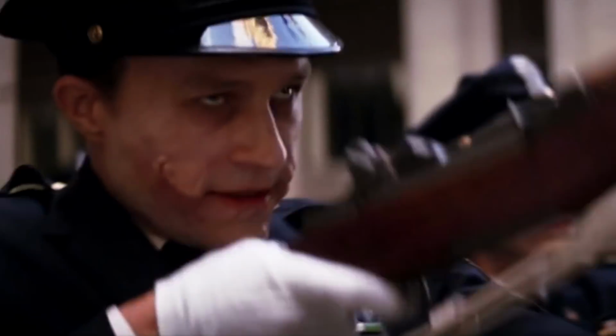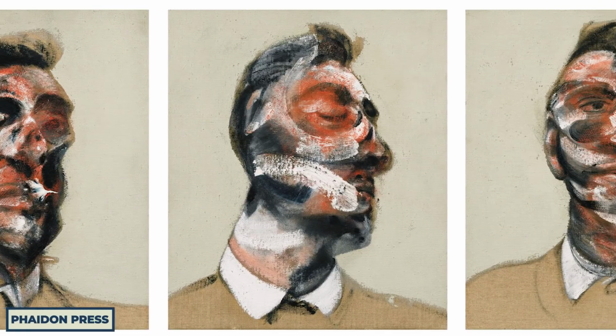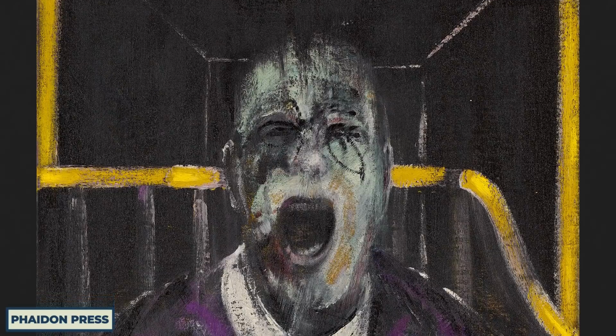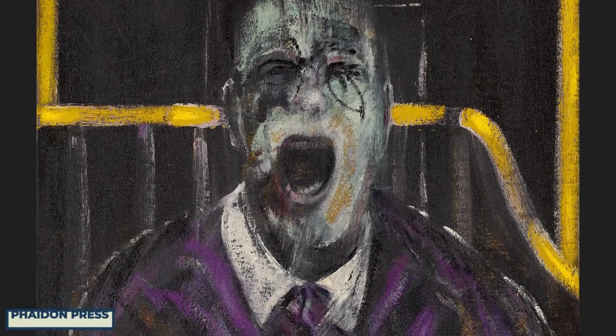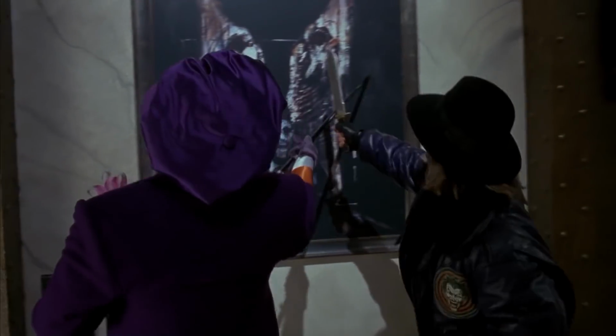The blurred and mismatched scars to Heath's smile were in reference to Francis Bacon, whose artwork is similarly warped. Seeing these images, you might actually recognize the style. That's because the Joker spared one of Francis's pieces in the 1989 museum raid.